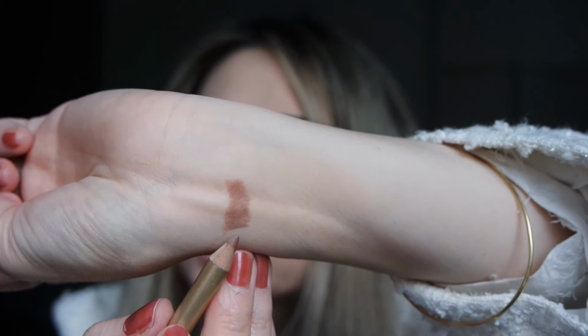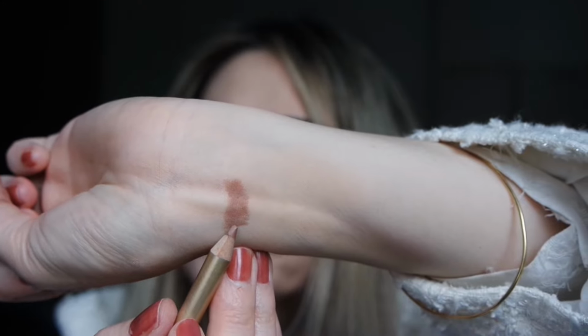So I bought the 0N, the 1C and the 2C. The 0N is a sort of sculpting shade for my lips, and it's basically a brown tone, a neutral shade. So this is the shade 0N.